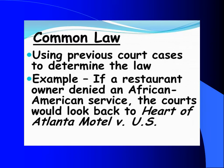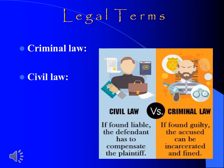For example, if a restaurant owner denied an African American service, the courts would look back to Heart of Atlanta Motel versus the U.S. There are several legal terms that nurses should be familiar with, which we will next review. These terms are criminal law, civil law, tort, malpractice, and the rule of personal liability.